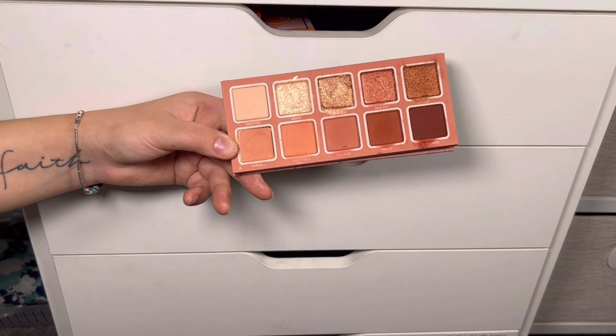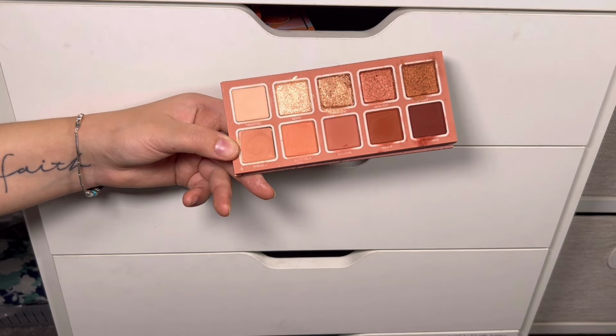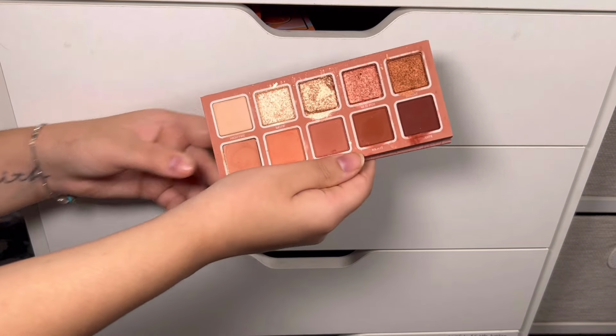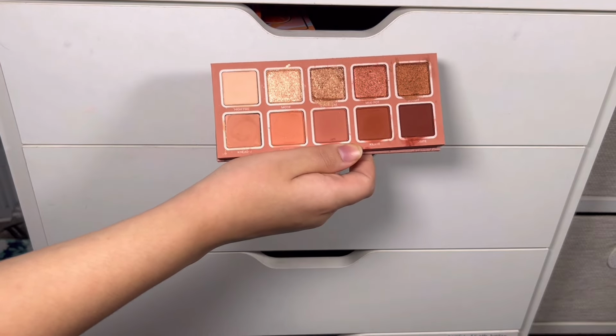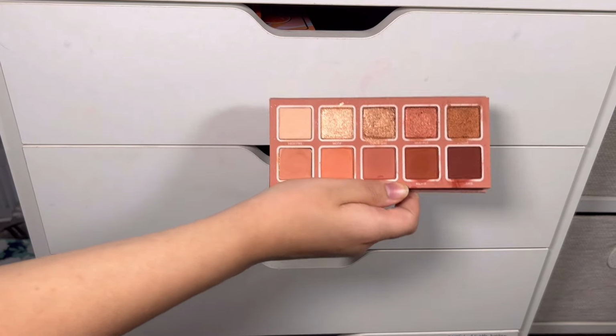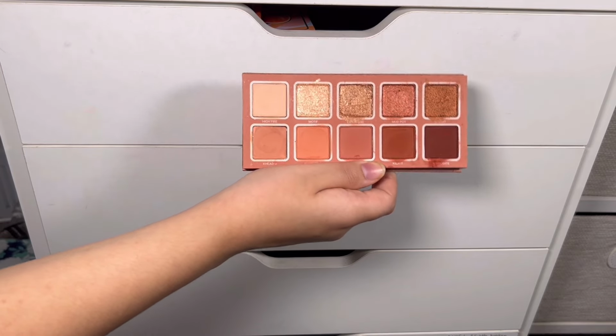You guys, I've been filming forever, so if I twist my words up, I do apologize now. I'm getting tired also. But hey, we're almost there, you guys. Almost there. So yeah, really, really love this palette. Yeah, I find it really easy to work with.